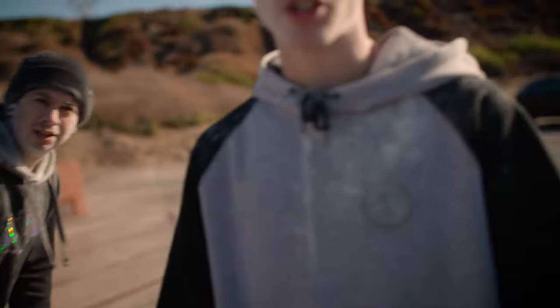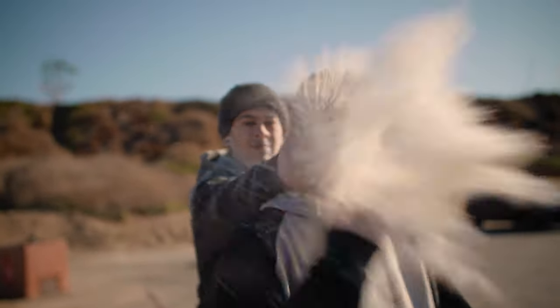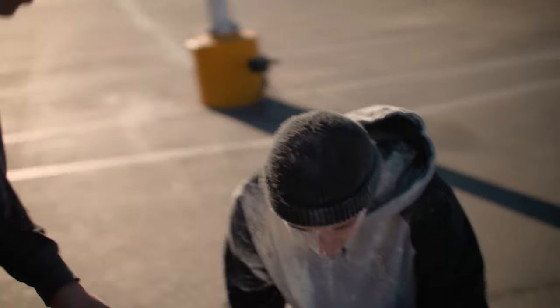Well, I pretty much lost the drift, so it's pretty much as if I hit the flour because I didn't even make it out of the drift. I just looped out. Oh! It's in my mouth.